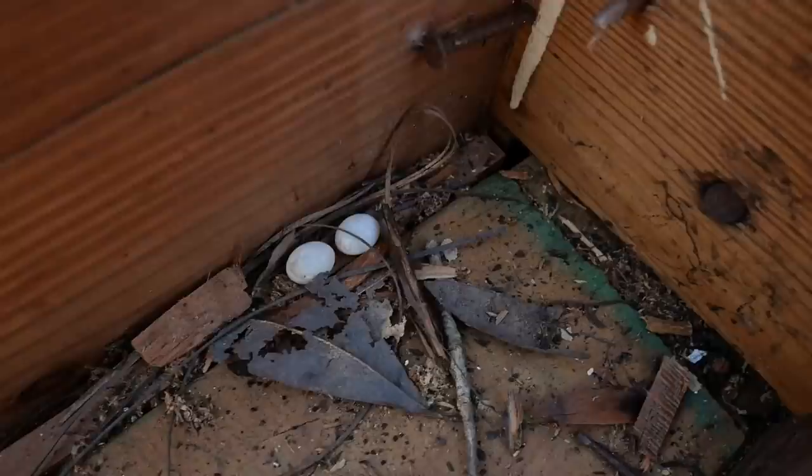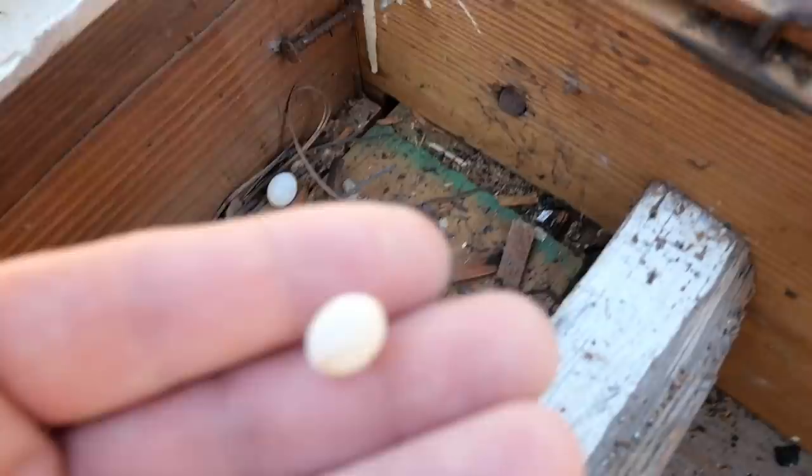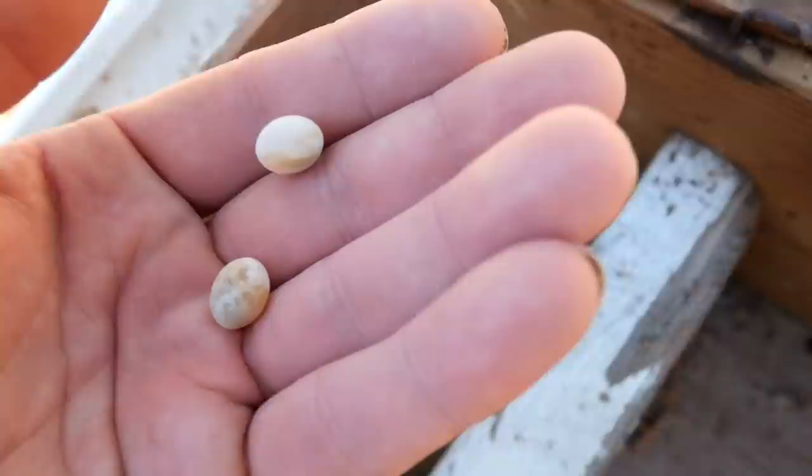Now this is interesting. Found a couple of small eggs, little tiny eggs. They're hard. It must be bird eggs, not reptile or snake. Oh, these feel really light. I wonder if they're just dried out. They're probably hollow from being up here in the heat so long.